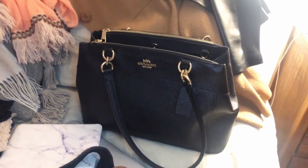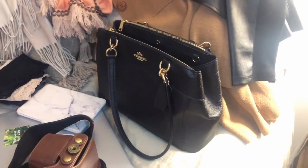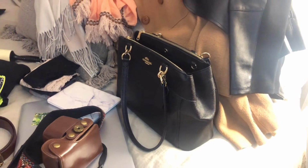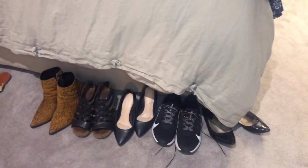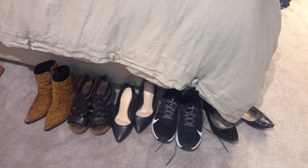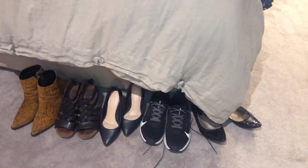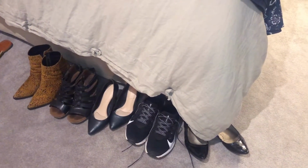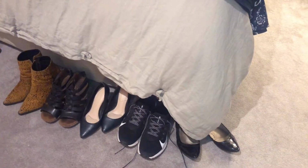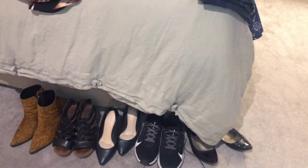And then of course my trusty Coach. This is my favorite purse to travel with because it holds a decent amount, but it's still compact and looks fashionable. Then when it comes to footwear, I did end up using these 5 pairs while I was here. I have a nice boot with a heel, a wedge, a high heel pump, my Nikes, and my flats. I lived in these shoes. They're super comfortable and walkable, but add that little extra oomph to your outfit.